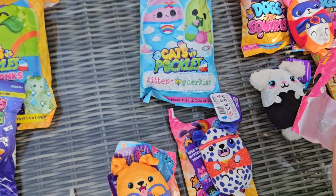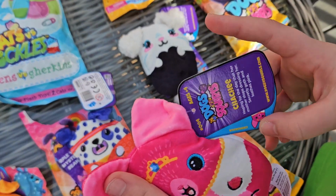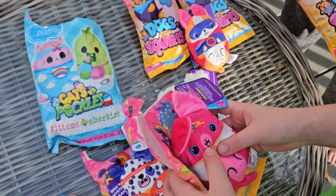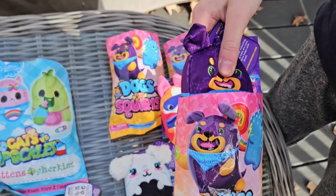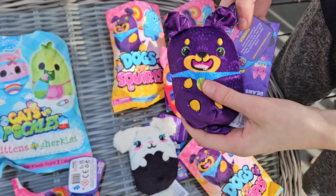Looks like Shari. Okay. So here's our next one. Ooh, we got one on the front of the package, but it is a duplicate. His name is Benny.